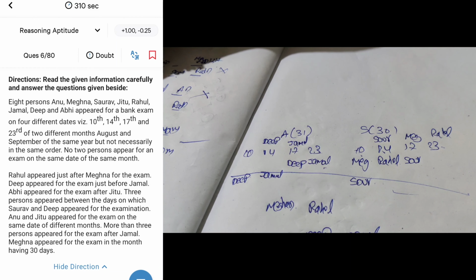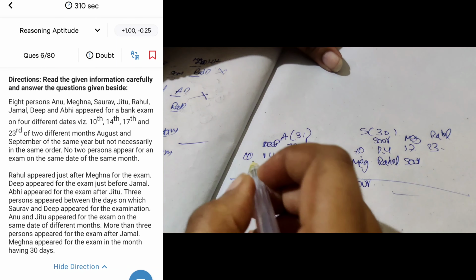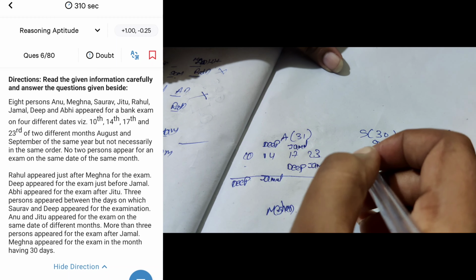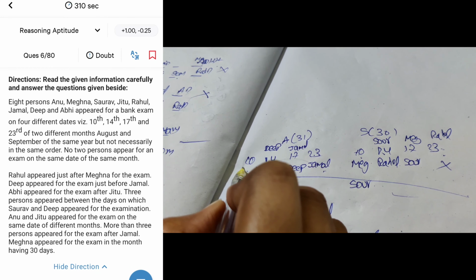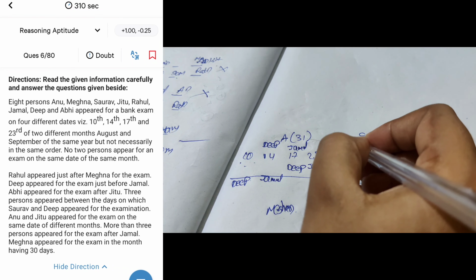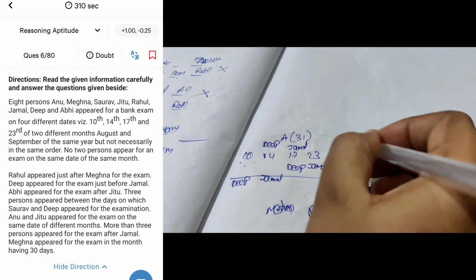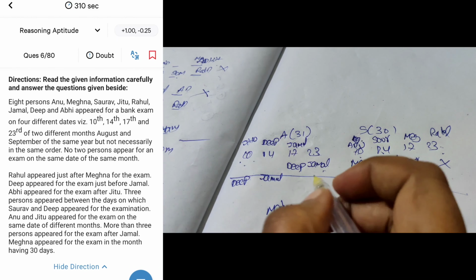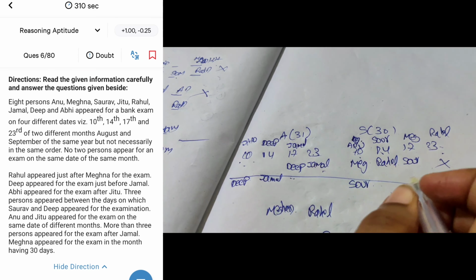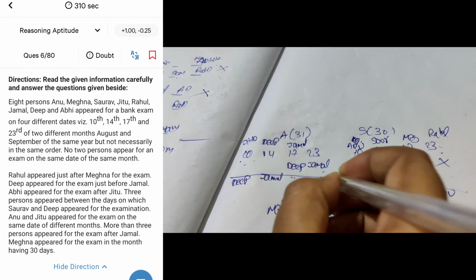Okay, next. Abhi appeared for the examination after Jitu. Anu and Jitu appeared for the same date but different month. So here Anu and Jitu. So this is false because only 23, but here 10 and 14. Anu and Jitu. So over here, so Anu and Jitu. So this is Anu and this is Jitu. Because here Anu and Jitu appeared on the same date of different months, okay? Same date and different months. So Anu and Jitu. Okay?